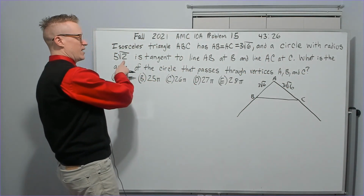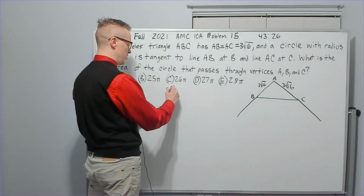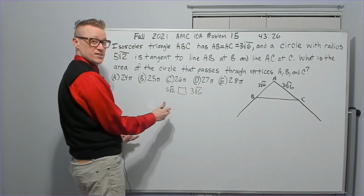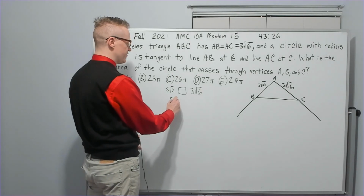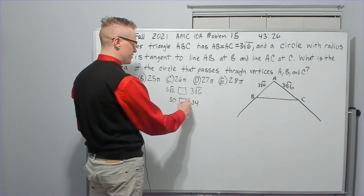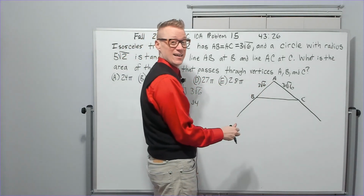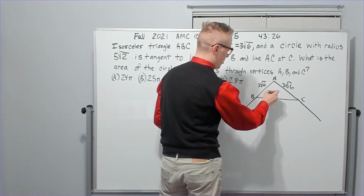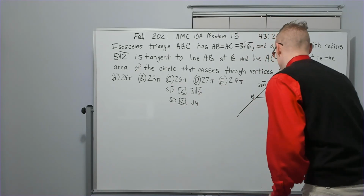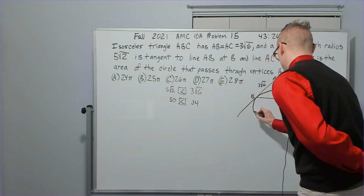Okay, so wait a minute though. With radius 5 root 2, which is bigger, 5 root 2 or 3 root 6? Let's do a quick check. 5 root 2, 3 root 6, square both of these to compare. You'll get 50 compared to 9 times 6 is 54. That's bigger, which means the circle's not going to hit A. And you need to know that. So then we go over here. Let me just try and draw it straight on so that we can make it slightly more accurate. Maybe like this.